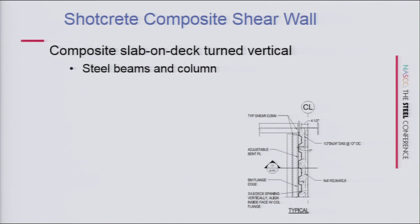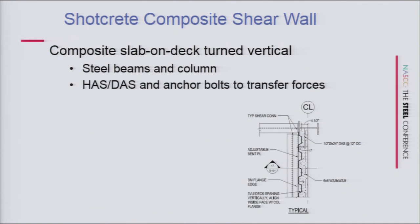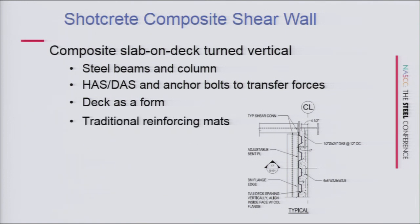So we're going entirely up with steel beams and columns, and we are using them to transfer our forces from diaphragm into the walls and walls into boundary elements. And those force transfers occur through standard headed anchor studs or deformed anchor studs. The deck is acting as a form, using traditional reinforcement mats, just like we said, and then we come back with shotcrete.